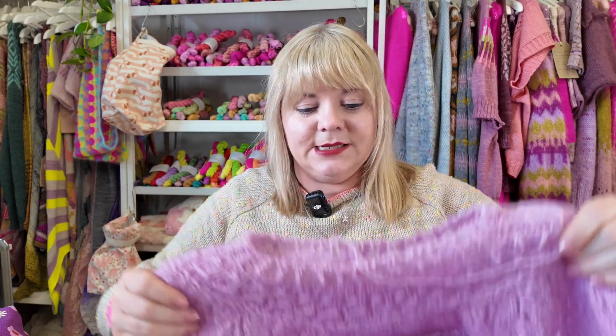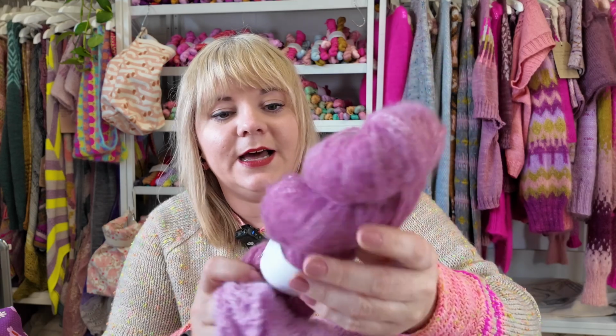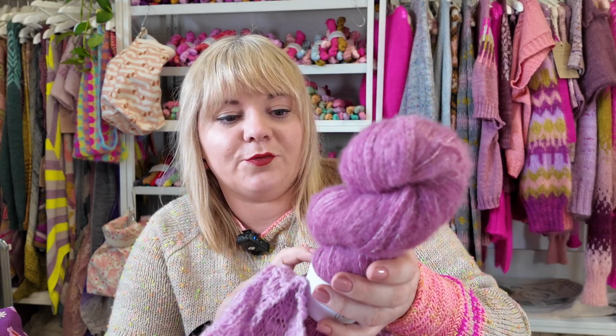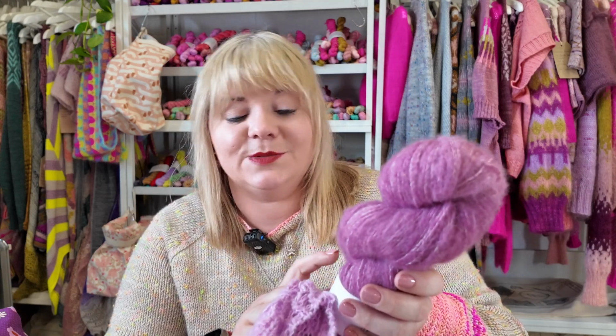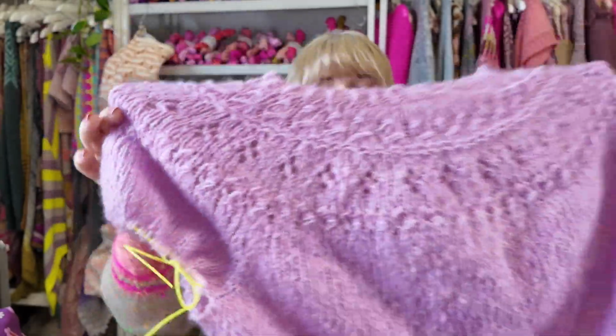I am knitting size 4 or 5. I want it to be a bit boxy, a bit oversized to wear over dresses. I'm using a natural fluff base, which is this one here in a different colour. So it's 38% baby alpaca, 25% merino, 37% cotton, 400 meters by 100 grams. So this is available to buy on the website. It's called Sophie's Favourite Birthday Colour.